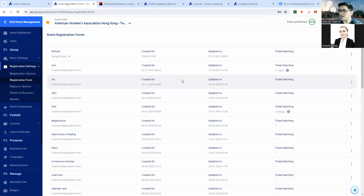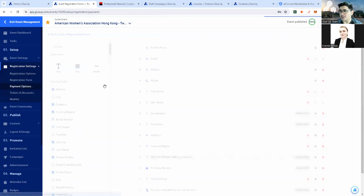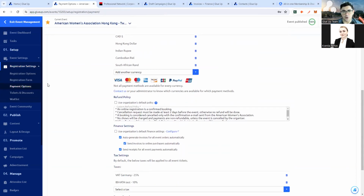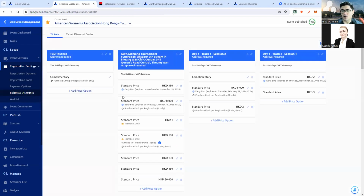Registration form for events is as customizable as the application form for membership. So again, we do not set a limit on the number of fields. You can create custom fields or custom questions, even have single or multiple file upload buttons as well. Payment options, it's similar to membership. So online payments, as mentioned, for clients in Europe, we have the integration with Stripe Express, but if not, by bank transfer. And of course, we do support multiple currencies and have some automation to help your finance team in terms of invoices and receipts being sent out automatically from the platform for online purchases and receipts as well.